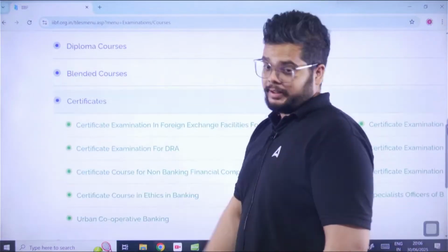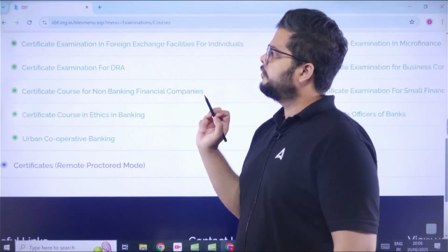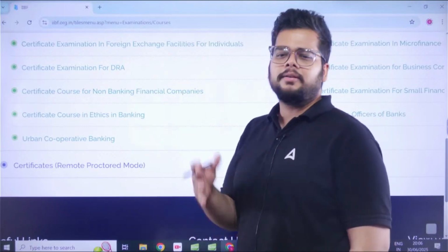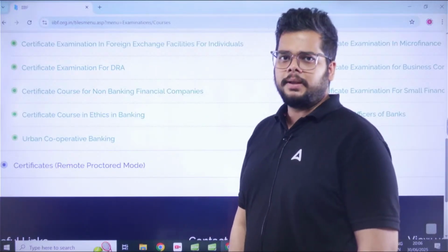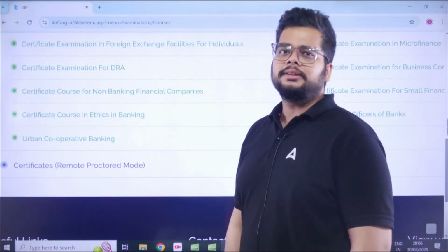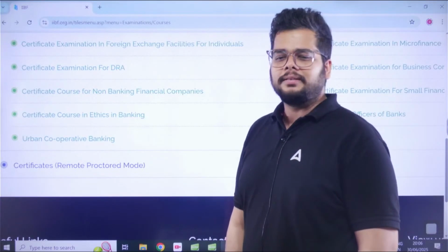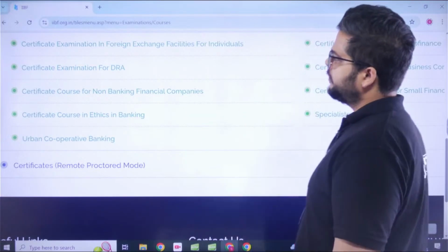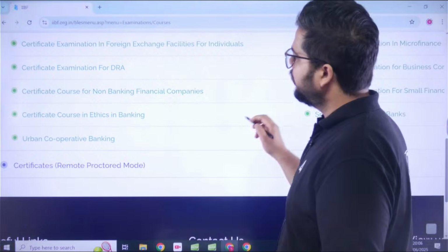Now starts the interesting thing, that is the certificates. Fine. Everyone wants upgradation of knowledge and upgradation of skills in their career, be it the banking career or for that matter any kind of career you are following. These certificates, be it the normal certificates or the certificates in the RPE mode, will serve as one of the key areas where you must focus if you are very serious about the upgradation of your skills. So, there are various certificate examinations for various specialists.